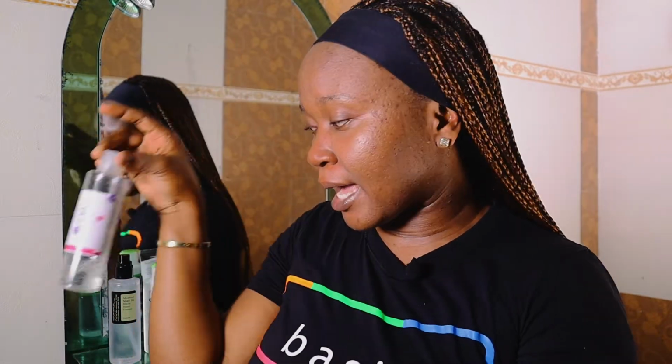Now, before I apply this to my face, I must say that I have gone ahead and applied my Balance by Zobe, a Nigerian skincare brand. It's actually a niacinamide serum that was meant specifically for my skin type. So you guys can actually check them out on Instagram. So we're going to be applying this on my face.